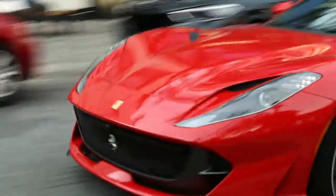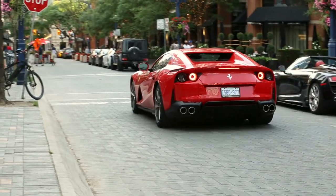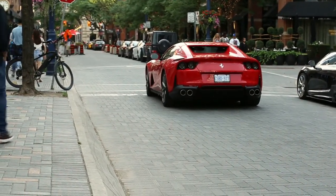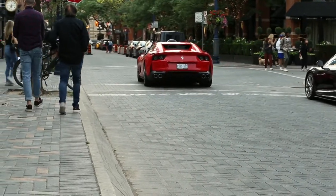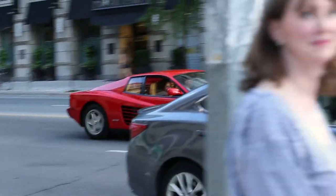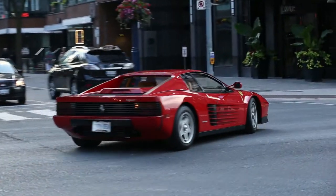Oh, yeah. Please do. Oh, gray with red and black. It's parked right behind those umbrellas. It's pearl white, and the rims were custom made and painted to match the car. Okay, sick. Yeah, yeah. A Testarossa. Look at that. Red Testarossa.